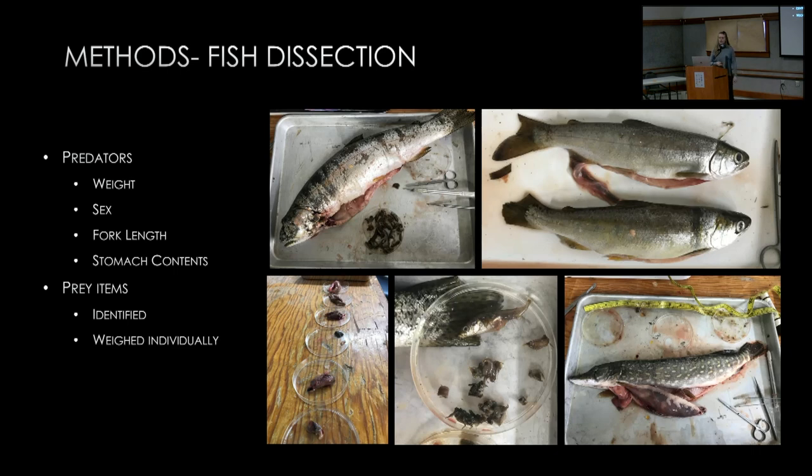We did basic stomach analyses that included identifying all the prey contents and weighing them individually. Weights are really important if we want to compare our diet studies to others in Alaska or in the lower 48. It forms a kind of baseline, and is also used in bioenergetic models. So that's why we weighed everything individually. You can see here, this is a rather large salmon smolt inside a pike stomach. And lots of stickleback and lots of inverts, especially dragonfly larvae.